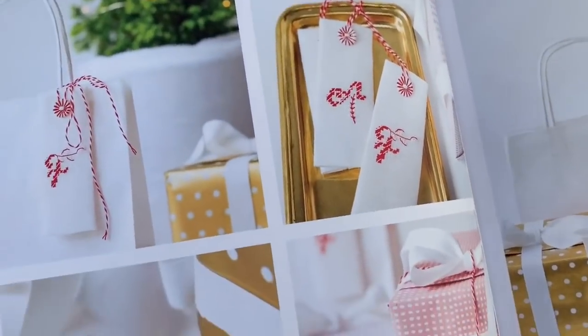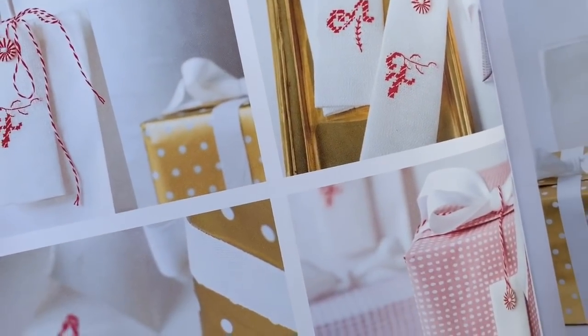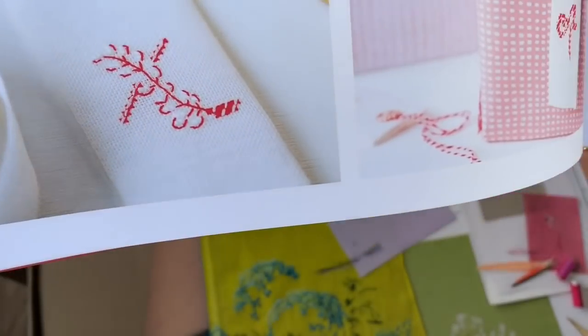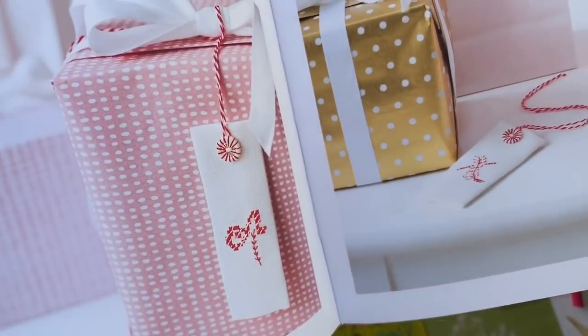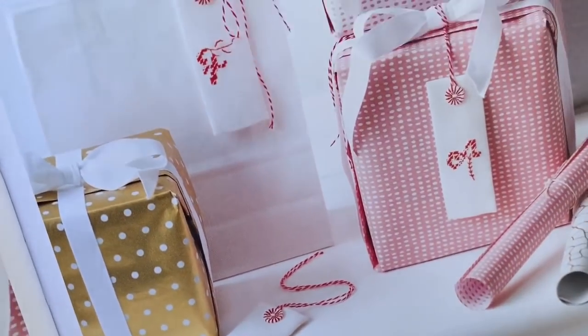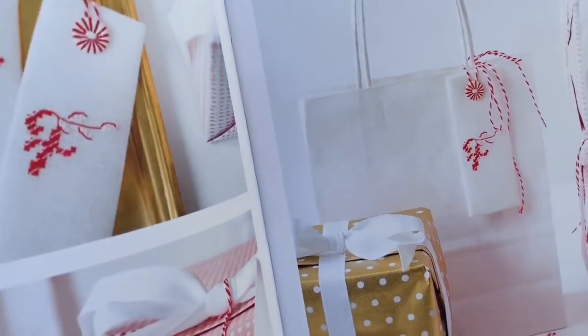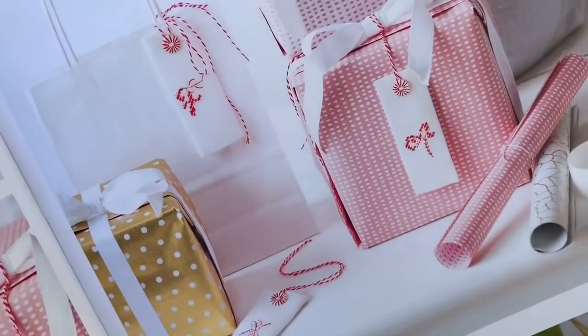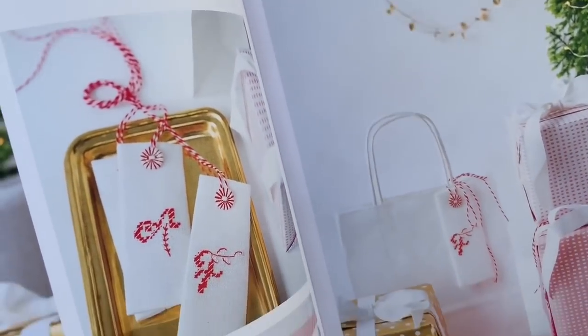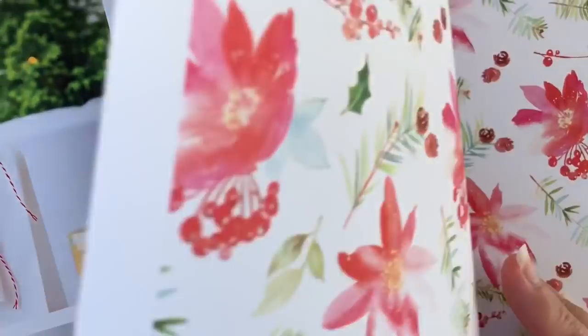And then she shows using that alphabet for gift tags. Oops, that's the bottom. Very cool, very cool. I don't think I've ever had anything that coordinated that well.